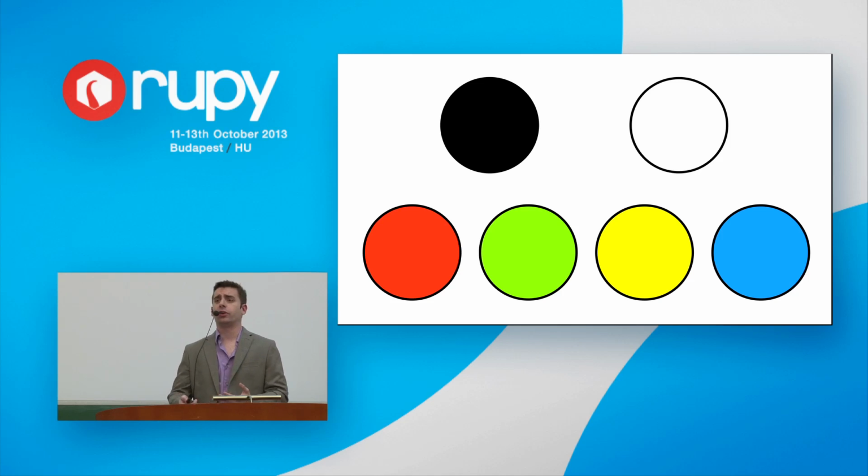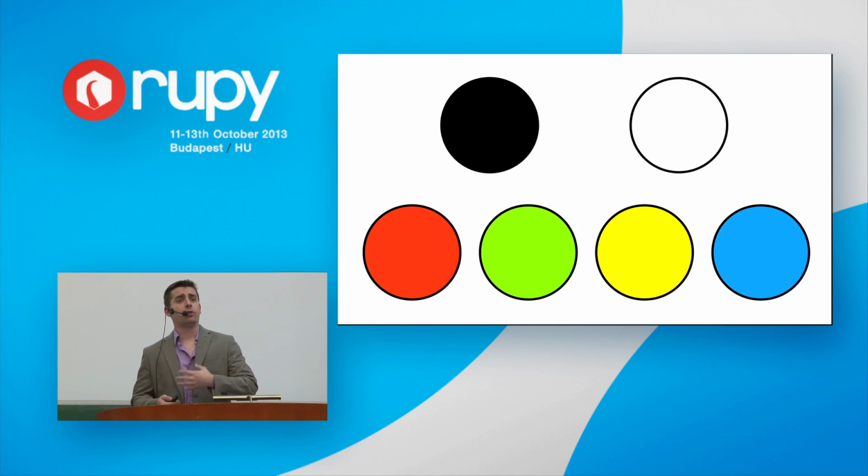Compare that to, for instance, Italian, where you have the word azzurro, which is used to describe the color of the sky or the ocean, which is different than maybe the English word blue.